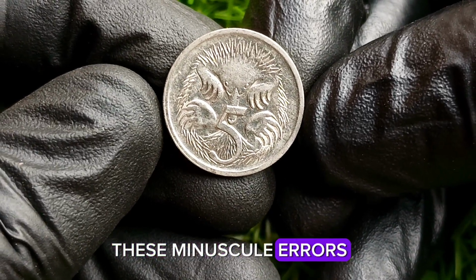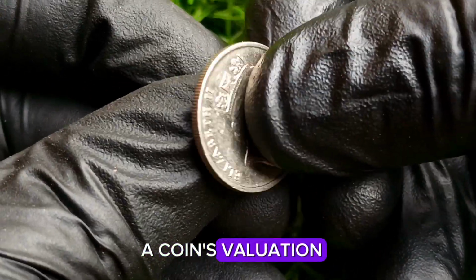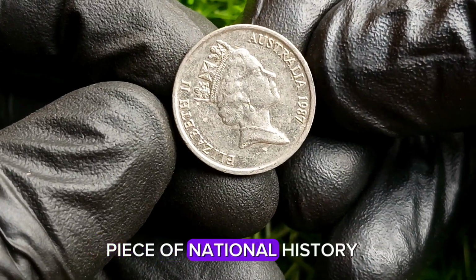These minuscule errors, often imperceptible without magnification, can add zeros to a coin's valuation. Thus, people are urged not to dismiss their loose change so quickly. What appears to be pocket filler could in fact be a piece of national history.